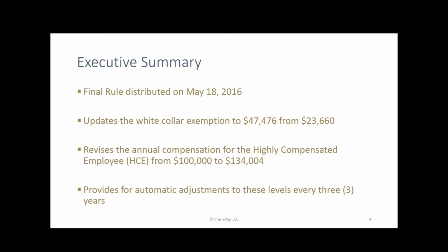That's pretty meaningful. When you see that big jump, I think an employer kind of gasps a little bit. But when you look at where our wages have gone over these last 12 years from the last update, this was very much needed. So that increase is definitely warranted. The third bullet there: they revised the annual compensation for the highly compensated employee from $100,000 to $134,400.